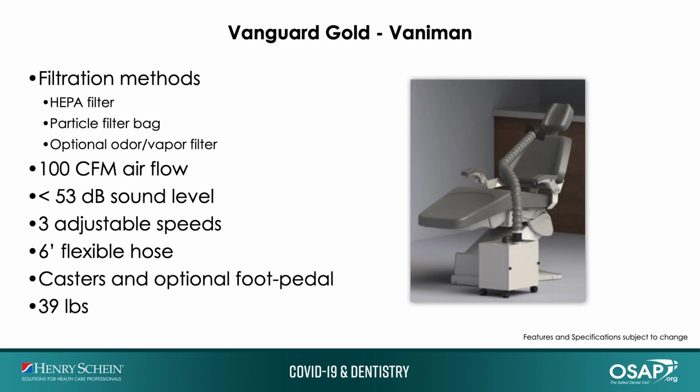And then one that's been a long-standing partner with Henry Schein in the laboratory has adapted their systems now to bring in Chairside. That uses a tube to place over near the patient, a 6-foot flexible hose, HEPA filter, particle filter bag, and you can add a carbon filter. A good CFM airflow there, adjustable speeds, and with casters, and an optional foot pedal.